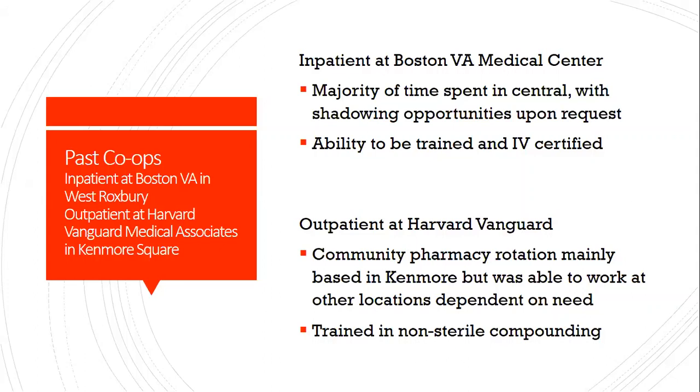As for my outpatient experience, it was at Harvard Vanguard, which has several locations throughout the city. I was majorly based in Kenmore, but was able to work at other locations depending on the needs. So that was cool to see different patient populations. And there I was also trained in non-sterile compounding.